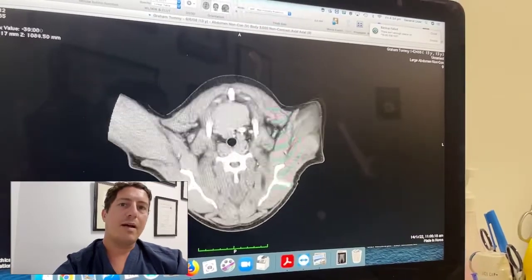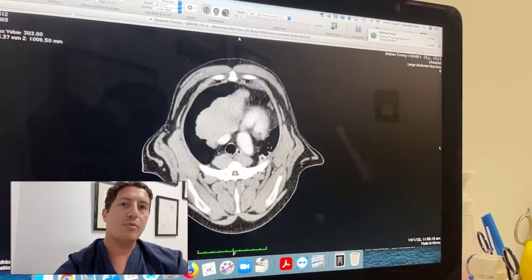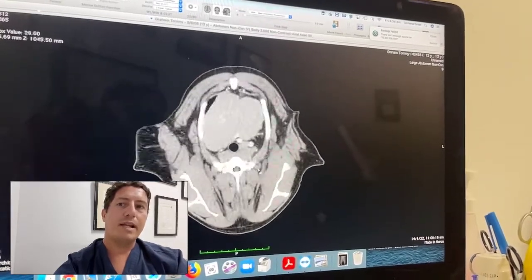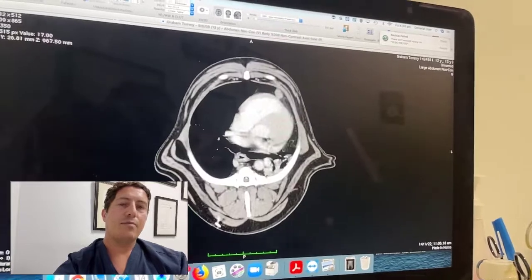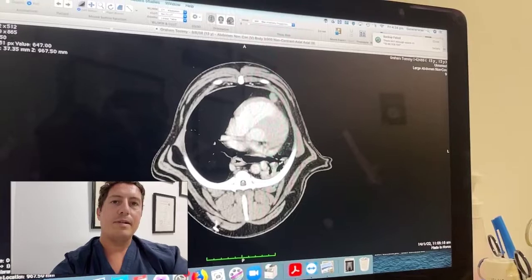It can definitely slow these things down, cause them to go into partial remission, in some cases full remission for quite a durable period of time. So Palladia can be quite useful in these cases where they've spread from the primary tumour past the local lymph nodes to further up into the abdomen.